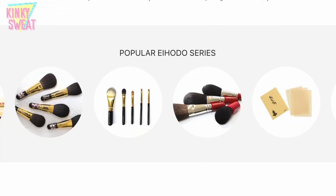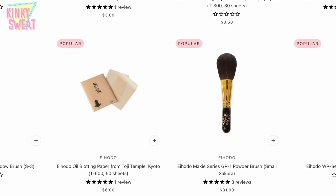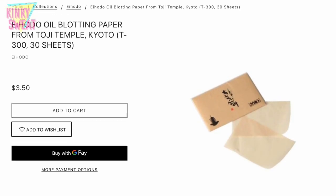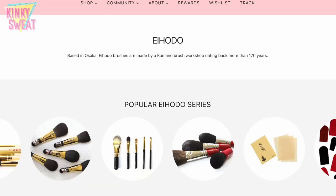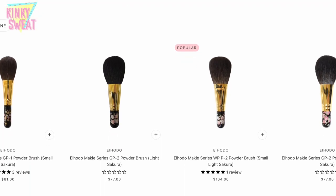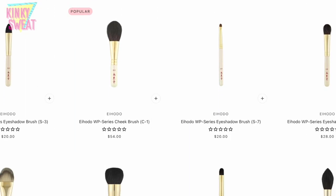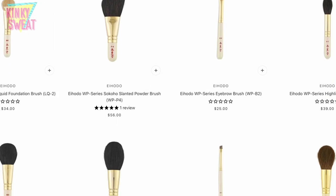Eihodo's brushes are made in Kumano by a respected Fude workshop. They also specialize in sourcing high-quality beauty products such as abura torigami, facial oil blotting paper, nail scissors, eyelash curlers, and boxwood comb brushes. Eihodo's Kumano brushes are made in the traditional Fude way, with bristles hand-bundled and tips left uncut to ensure good product pickup, a smooth and even application of product, and a silky soft touch on the skin.